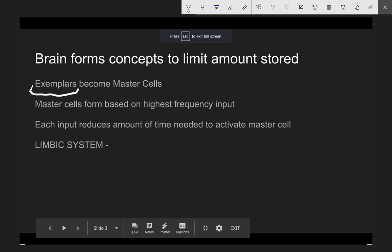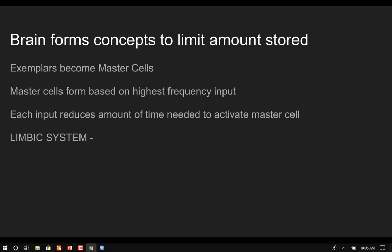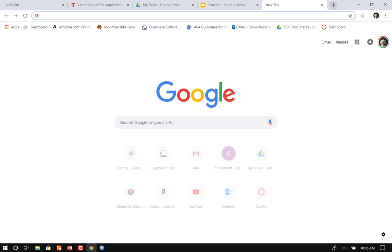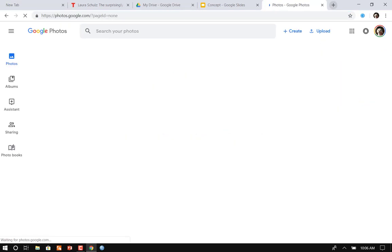I like to look at this from a different perspective, this way. If I look at, let's just do it this way. This is stupid, but I like it.